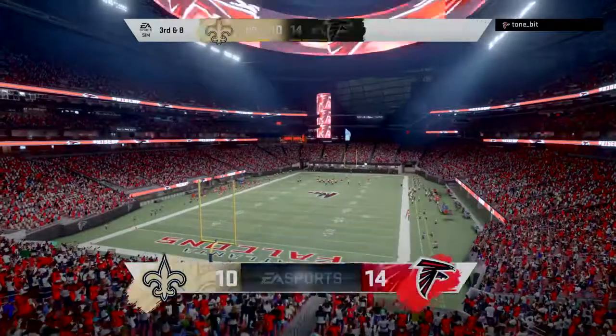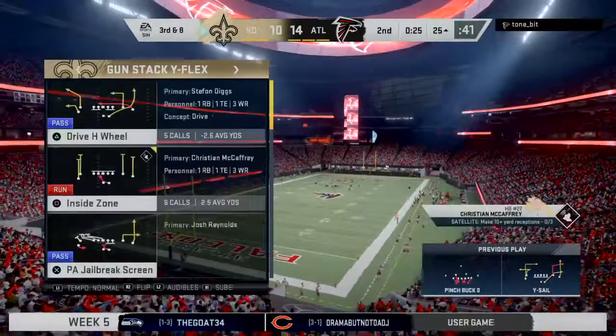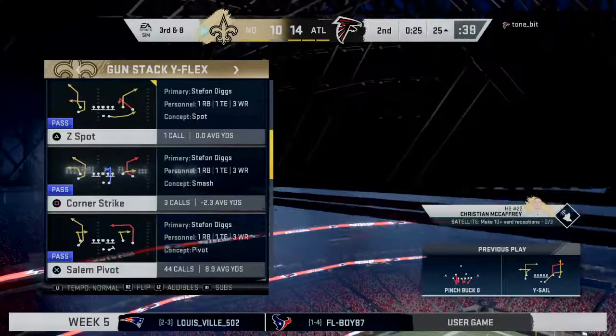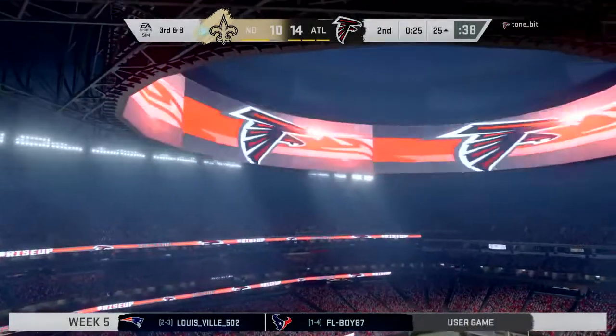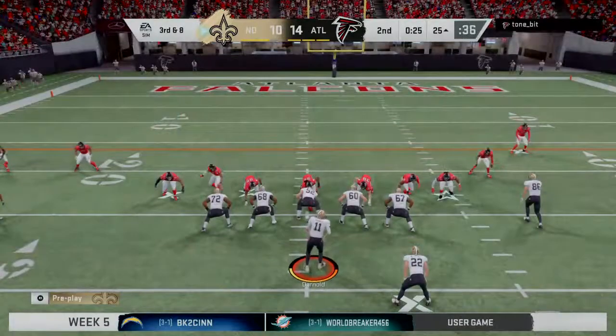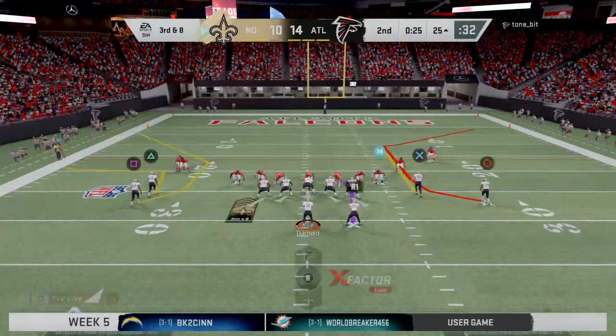The Saints going to call the first of their timeouts as they'll stop it with 25 seconds to go here in half number 1. Had the catch on second down, but it didn't help at all, and now they're looking at third down here.